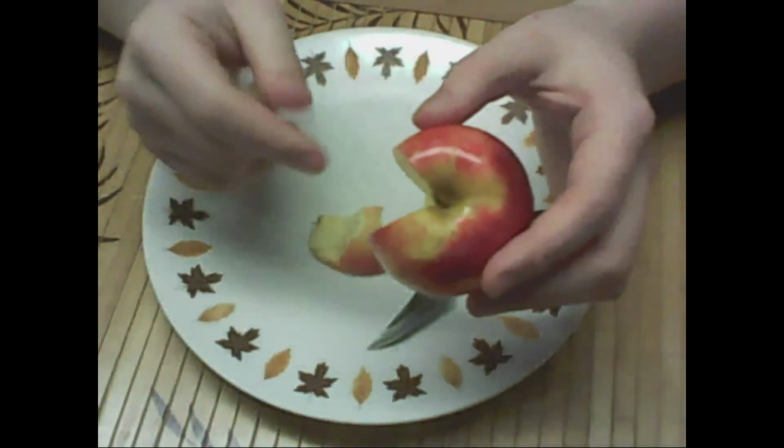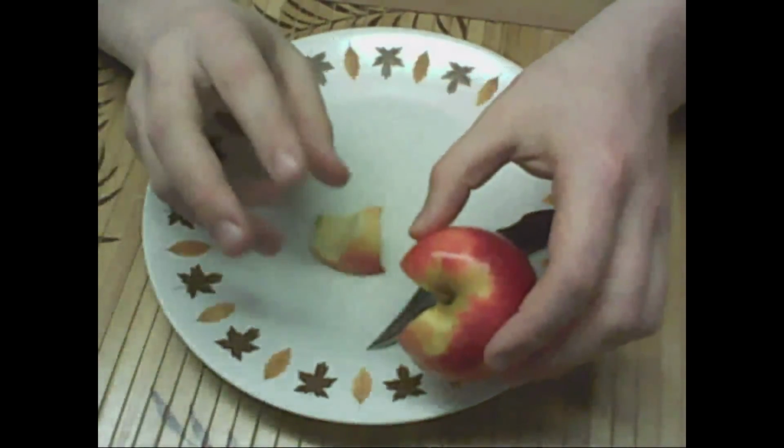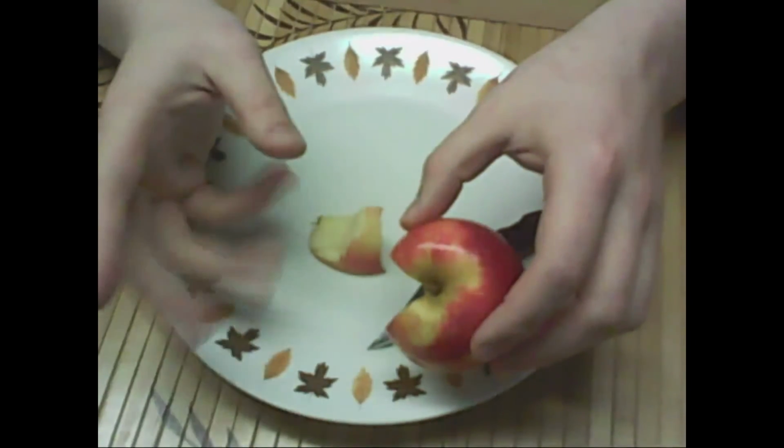Gestures do not work when the camera's placed like that. All right. Well, you have a good time then.